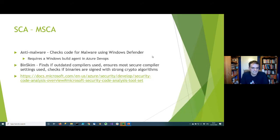So finally, in terms of static analysis, it does an anti-malware check. With all the checks I've done so far, you can develop and still check in malware, or a NuGet package that's been malwared. So Windows Defender, again, you need a Windows build agent to run this, but it will run the malware checker against your code to make sure you haven't checked anything you shouldn't have done.